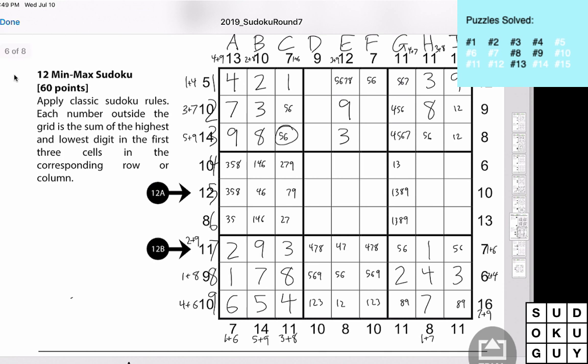And now we have a pair here, 5 or 6, and also 5 or 6. So nowhere else in this row can there be a 5 or a 6. That would force, like, if this one were the 6, then both of these would have to be 5s, and that's no good. That applies to these two as well. These can't be 5 or 6, or 3 or 8 or 9. So what's left? 1, 2, 4, and 7. And this one can't even be a 7, because the highest and lowest have to add to 7 in that column of 3. Cool.